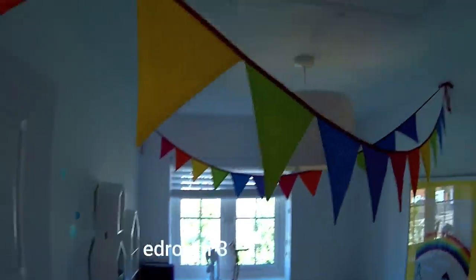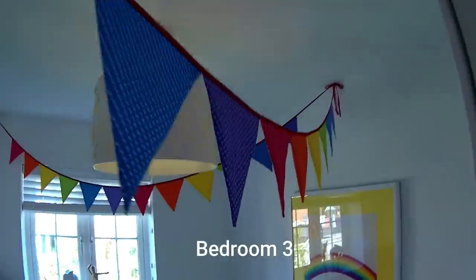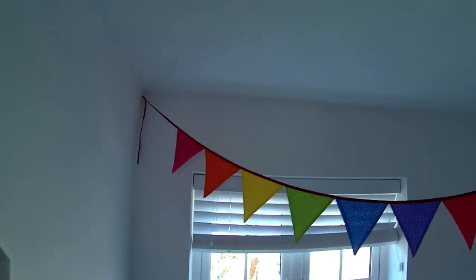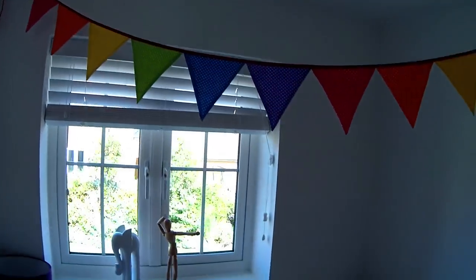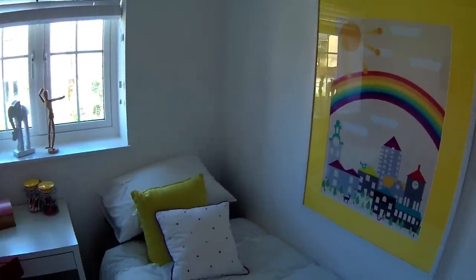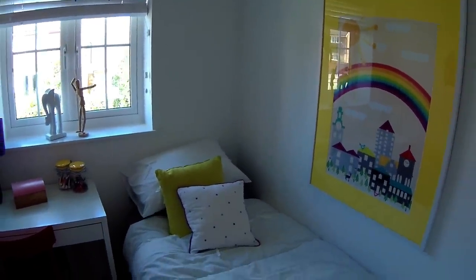Look at the bunting. Bedroom three. Sorry, Barratt, but I have, you know. Now, this is a single bedroom. There's no dispute with that. It could be a nursery. It could be a home office. Whatever you want it for, but it fits a single bed.